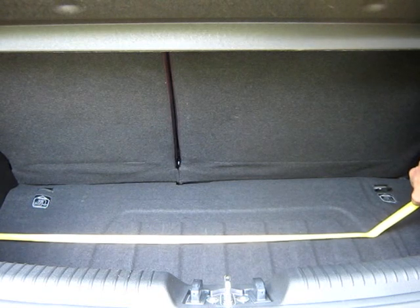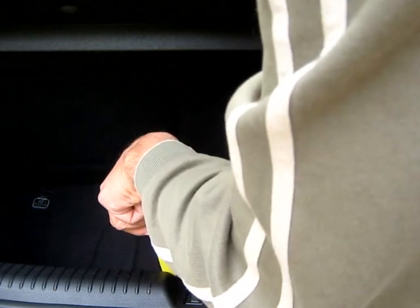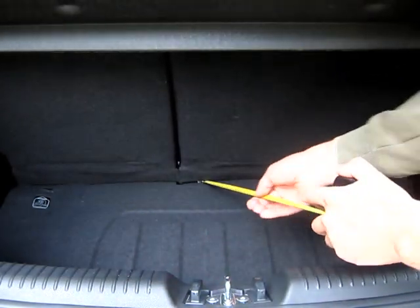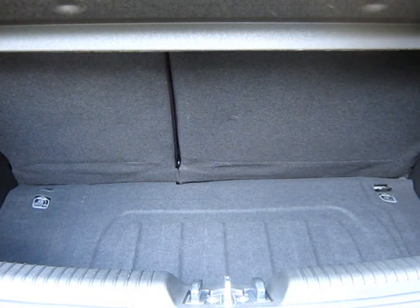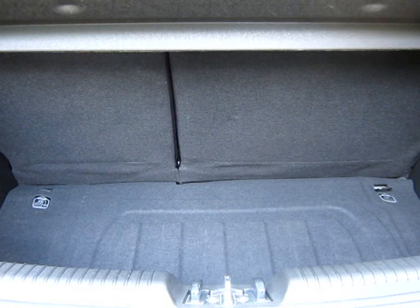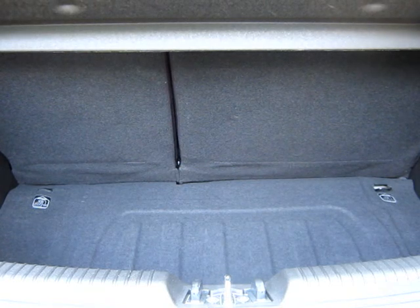Boot length is 99 centimetres and the width is 55. And the reason I mention that is because taking measurements of children's buggies, foldaway ones, foldaway size, the average between lengths of 86 to 112 and widths between 50 and 77, so certain buggies will not fit in that boot, and that's going to be an issue, of course, if you've got a young growing family.